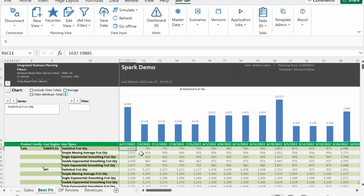And part of our project work would be to help guide that with some best practices and looking at the analysis of your past demand and give guidance as to what each of these algorithms do and how they fit certain patterns best.